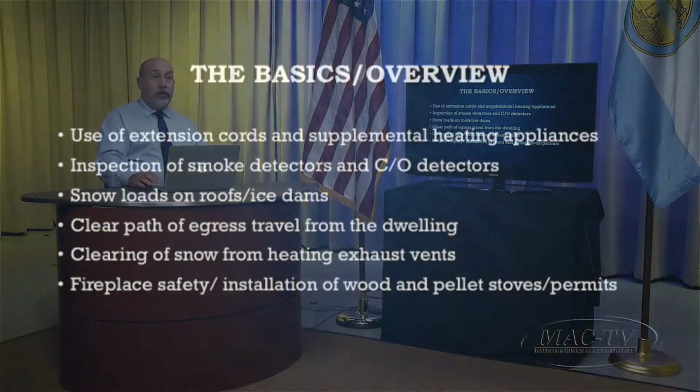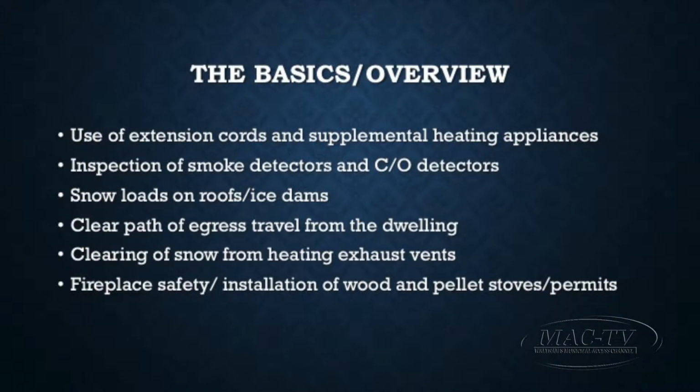Just a few things that we're going to be looking at in today's show is basically the use of extension cords and supplemental heating appliances, and inspection of smoke detectors and carbon monoxide detectors. This is a very important one. Snow loads on roofs, ice dams, those sorts of things. Clear path of egress travel from the dwelling. Egress is how you get out of a building and your pathway out. We're going to talk about clearing of snow from heating and exhaust vents, fireplace safety, and installation of wood and pellet stoves, what the permit requirements are for that.